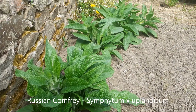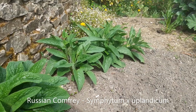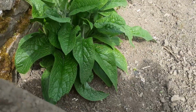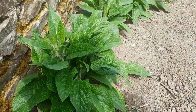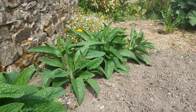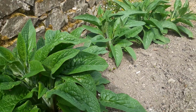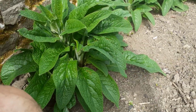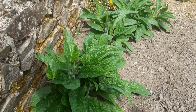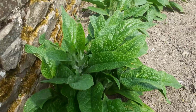Comfrey, you invasive nuisance. Well, invasive nuisance for some people. Normal comfrey seems to self-seed itself around the garden, and it's a bit of a pain to get out of the soil. But this stuff here has been taken from a cutting of a Russian form, which is infertile, so it will not seed itself around. Why am I growing comfrey here? Well, it's one of these few plants which I'm not actually using for edible purposes.